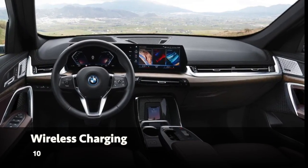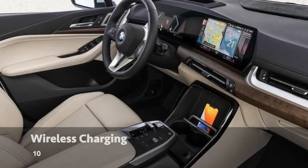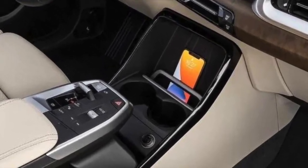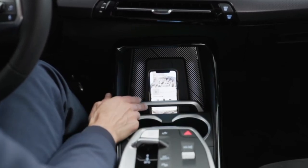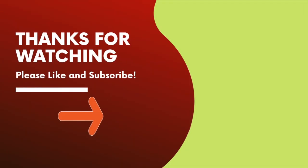As is a trend on many new cars, this car gets wireless charging for your smartphones. What makes the X1's charging pad so special, however, is that it has a cooling system to ensure that your phone doesn't overheat.